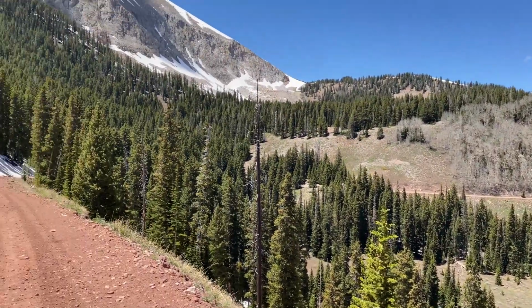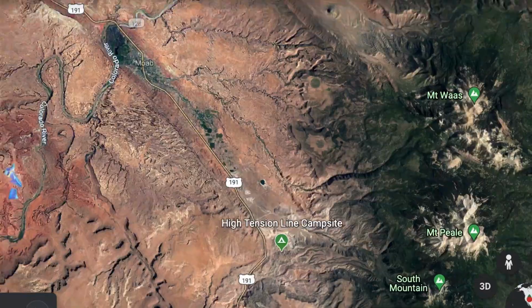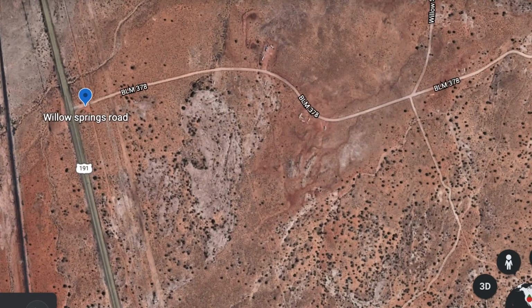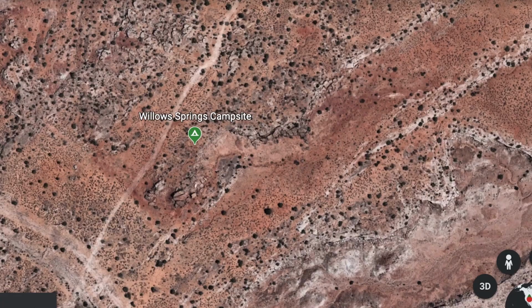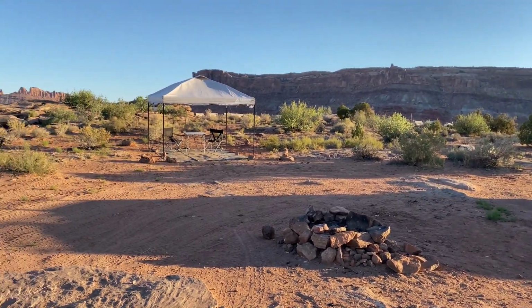We were a little more cautious today after what happened yesterday. The Raptor driver told us about some really cool campsites off of Willow Springs Road, and that Willow Springs Road can take you into Arches National Park. So we packed up camp and moved one more time.